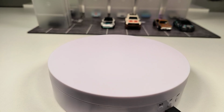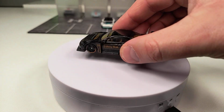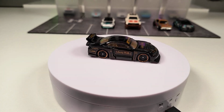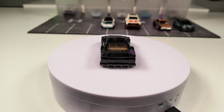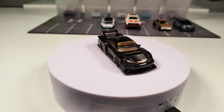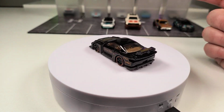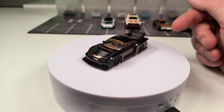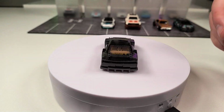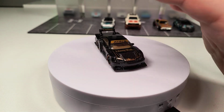So let's go on with number 6, and I think this is a more popular choice. This is one of the Hot Wheels models with the longest name. It's the LB Super Silhouette Nissan Silvia S15. We've seen several versions of this mainline model. You know, in the US there also was kind of a red version. I think these are from Target or something. We don't get them here in Europe, but I think this color combination, black and gold, is just fantastic.